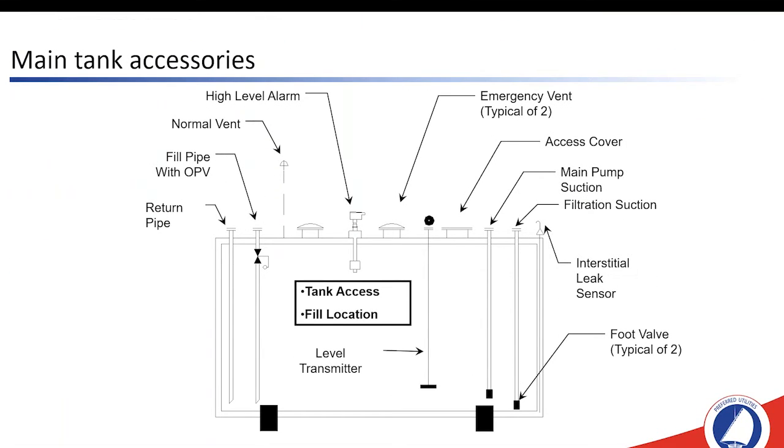So these are the typical accessories you're going to see in a main storage tank that you need to specify. Going from left to right, there'll be a return pipe. This is for fuel coming back from the day tanks. We always want to have the return pipe on the opposite side of the tank as the transfer pipe suction tube. That way we get good mixing in the tank.